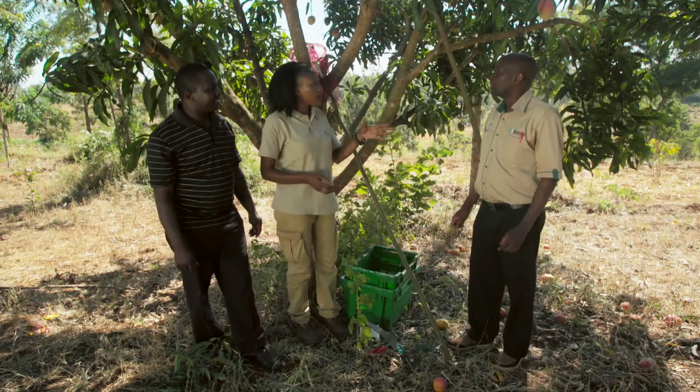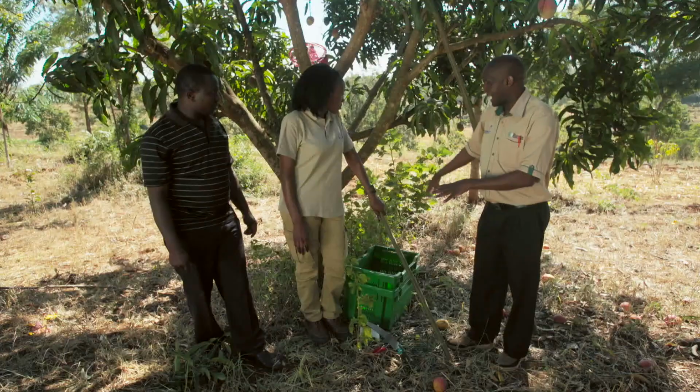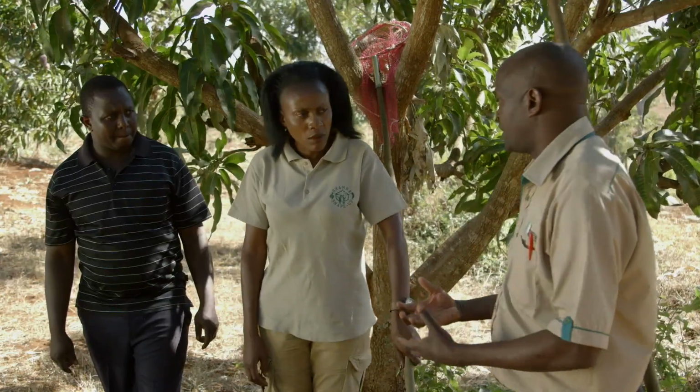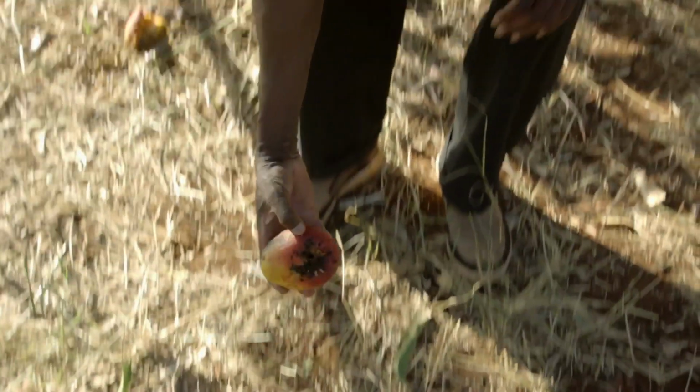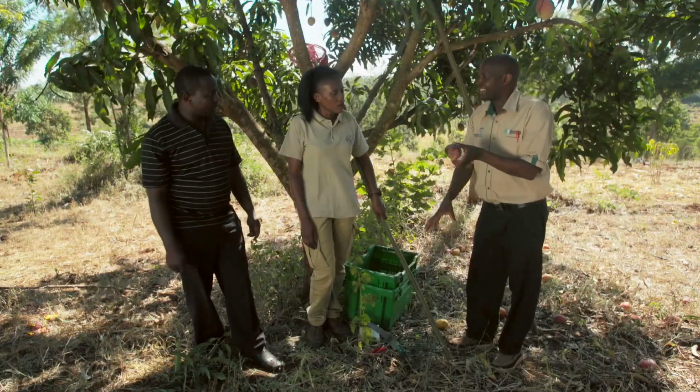Yes. You talked about some challenges that you've observed. Tell us about that. It is very important that the base of the tree is very clean. Like this fruit, if you pick it up, you'll be able to see what we are talking about. We call them the mango weevil. And they hide in the debris.